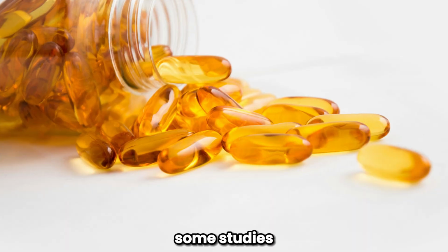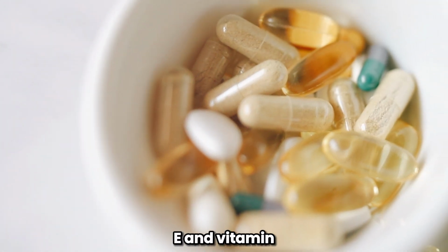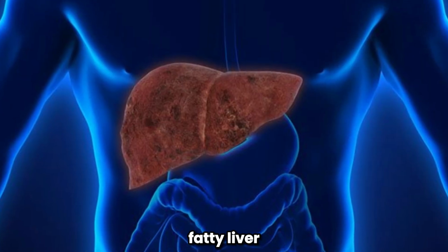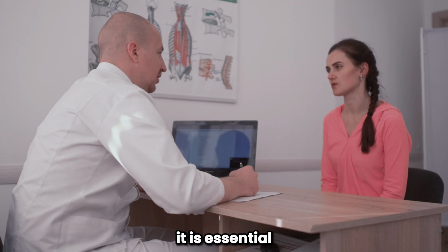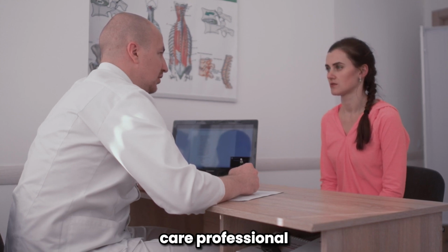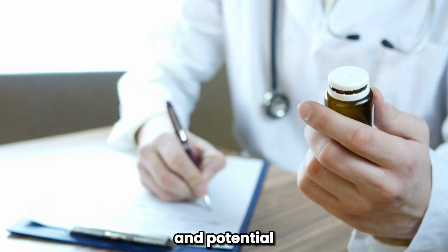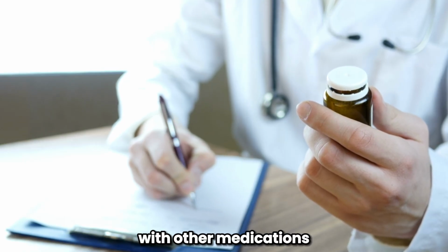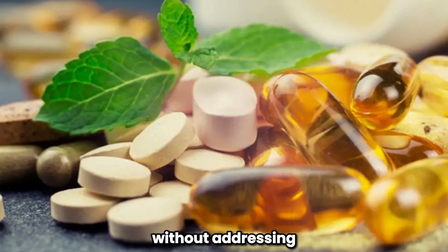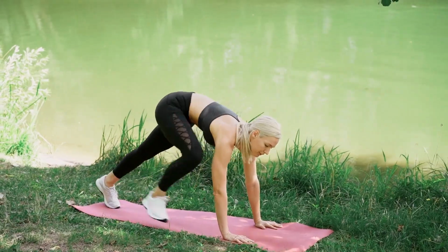Antioxidant supplements. Some studies have suggested that antioxidant supplements, such as vitamin E and vitamin C, may reduce liver inflammation associated with fatty liver disease. However, it is essential to approach supplementation cautiously and consult a healthcare professional before starting new supplements. They can guide appropriate dosages and potential interactions with other medications. It is also worth noting that relying solely on supplements without addressing underlying lifestyle factors may not provide optimal results.